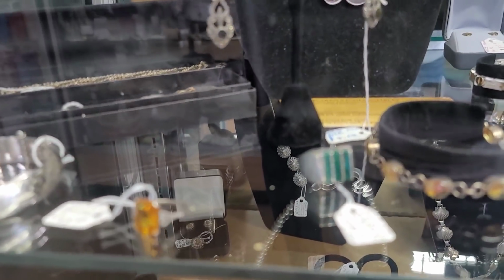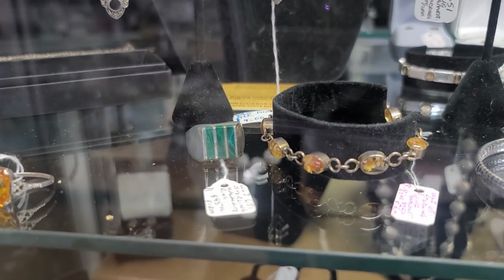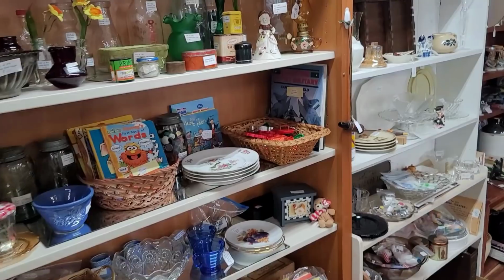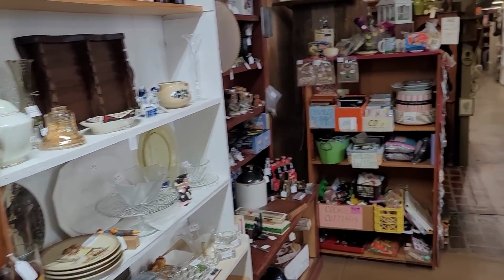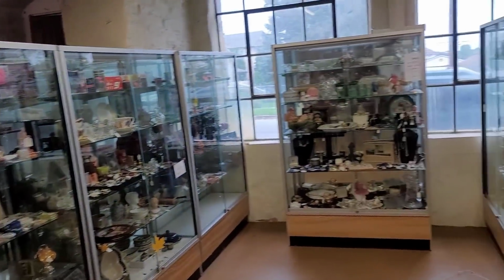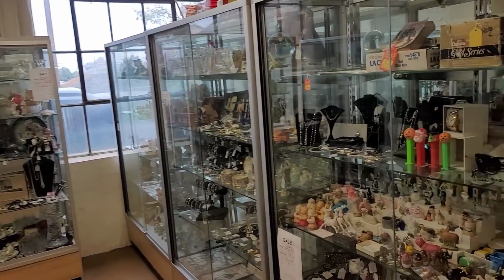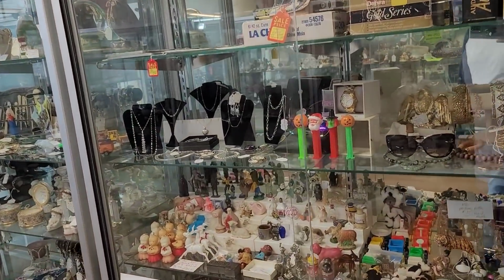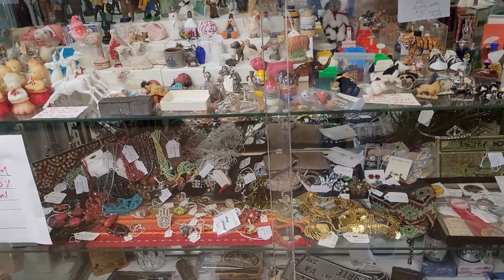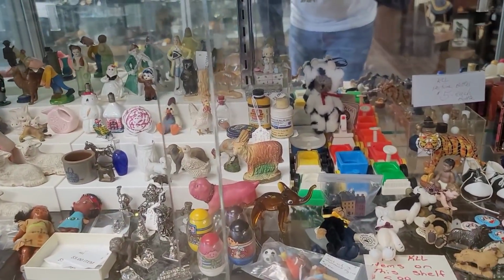We found another malachite ring, again, matching the one that I currently own. Both of them did fit. However, I just didn't really feel it. I wasn't feeling it, you guys. So again, we're going to check out our display cabinets here. We've got a whole bunch of little smalls in here. I truthfully did not find a whole lot in the cabinets initially.